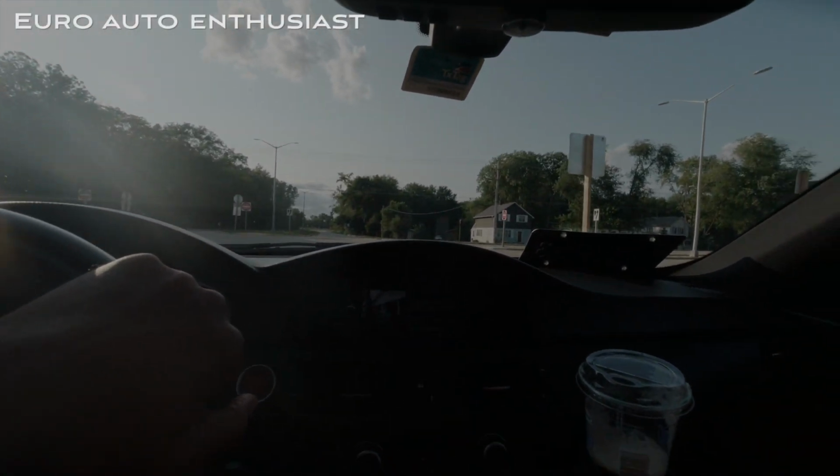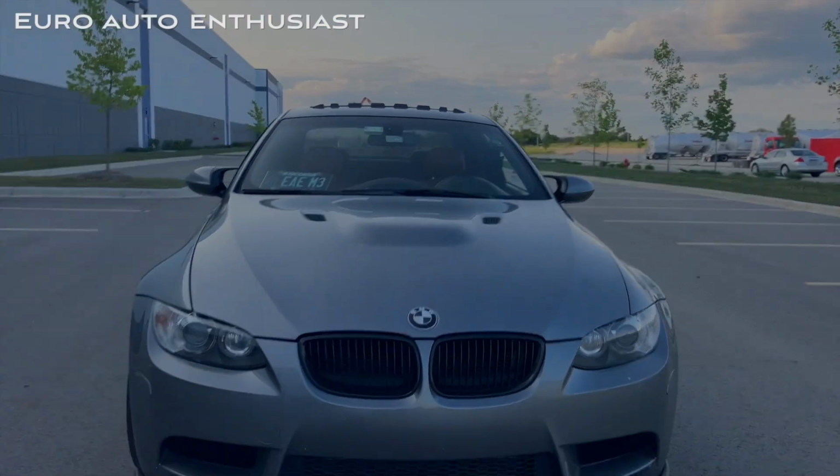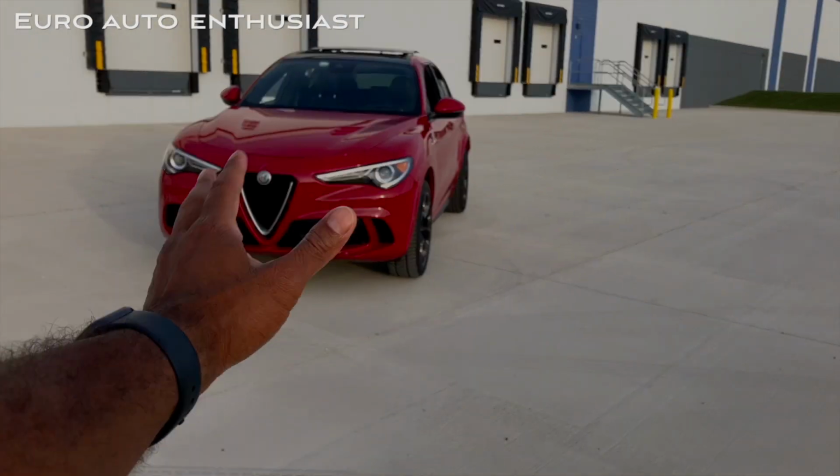But let me address something first before we get too far into this, in terms of a few of my likes and dislikes. The M3, was that POV drive just now the last POV drive? And let me just say, it was tough to even put it up for sale, to even think about putting it up for sale. Let me just say why it even went up for sale. The main reason and the only reason it went up for sale is because of where the channel is going.